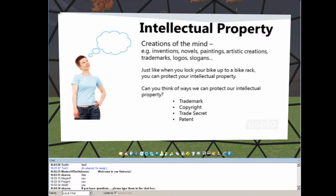In addition to those are the Google search algorithm. Nobody really knows how that works. Krispy Kreme donuts, my favorite, and KFC chicken coating. So next.